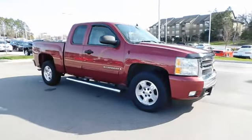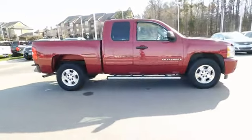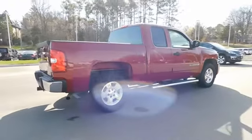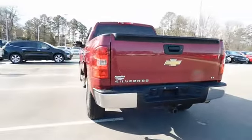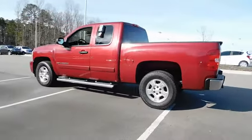The 2007 Chevrolet Silverado 1500. The Chevy Silverado 1500 is the perfect combination of functionality, reliability, and technology. The impressive interior is simply another reason that the Chevy Silverado is a top choice among truck buyers. This vehicle has less than 95,000 miles.